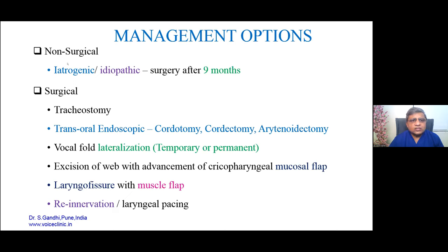Now, what could be the non-surgical management options for these cases? Non-surgical, like in iatrogenic or idiopathic cases, you can wait for up to 9 months with the help of steroids, nebulization, and a wait and watch policy. Surgical would be, first and foremost, to give the adequate airway. So you can do a tracheostomy.